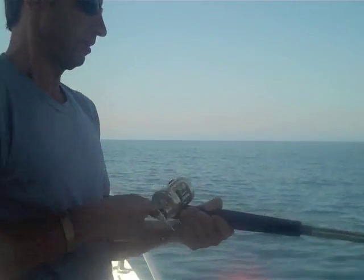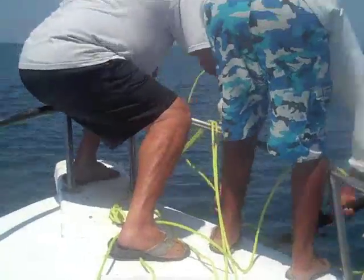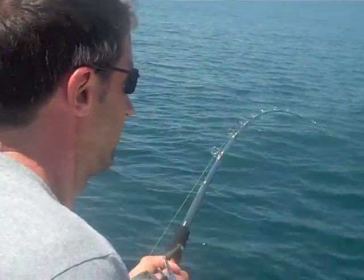You wrapped on the line? Wrap on the anchor line? All right, we had a little anchor problem. Wrapped around the anchor. Try and keep away from the rope. See if you can horse him back on the left over here. It's a Jack. Jack Crevalle. Big one.